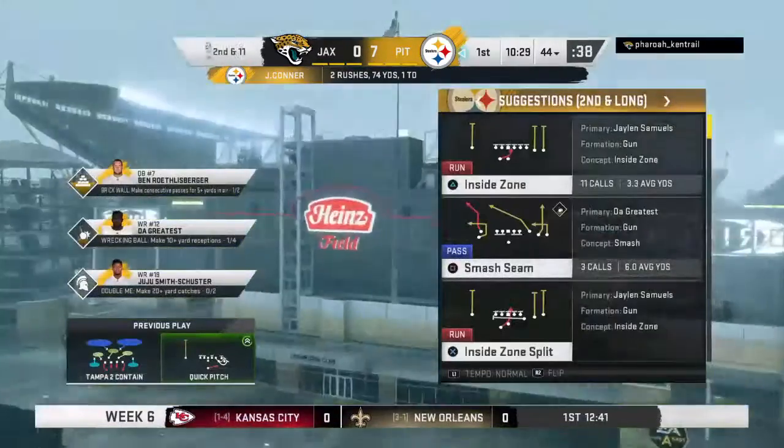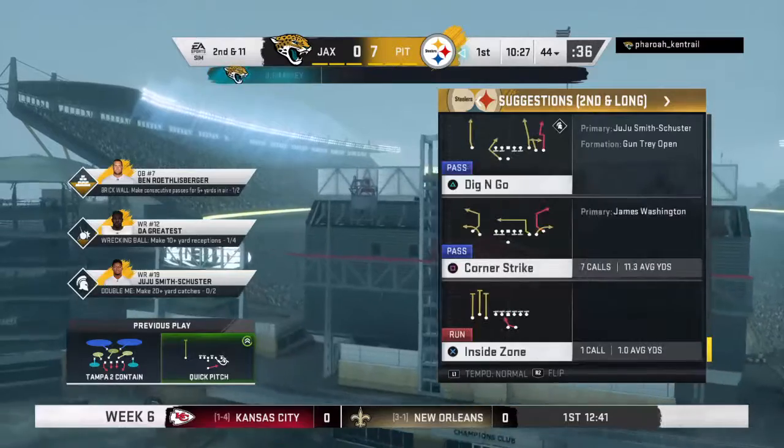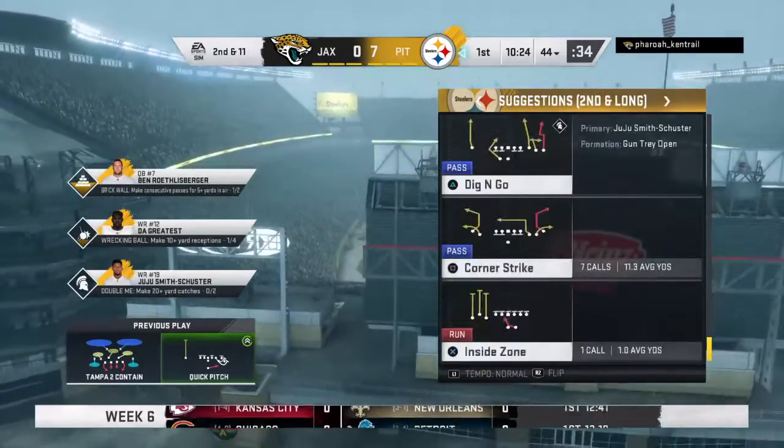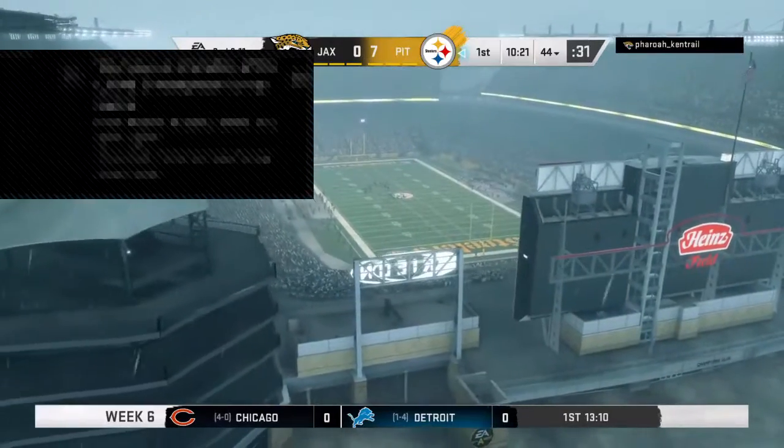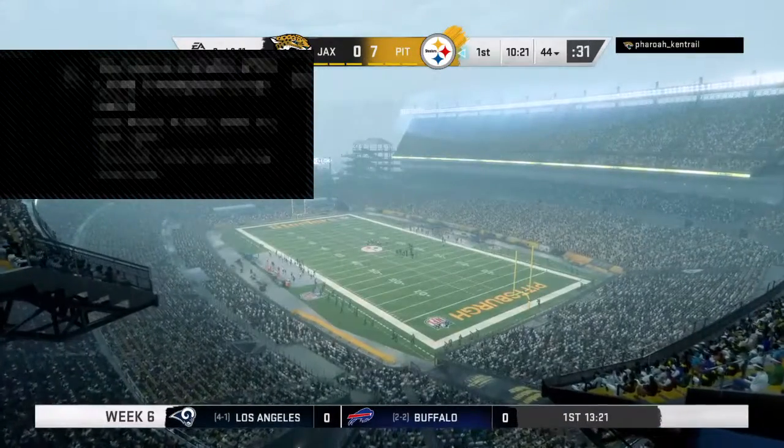Here's Conner on first down going nowhere as he's going to be stacked up behind the line. He'll wind up losing a yard on the play, and that'll bring up a 2nd and 11 at the 44-yard line.